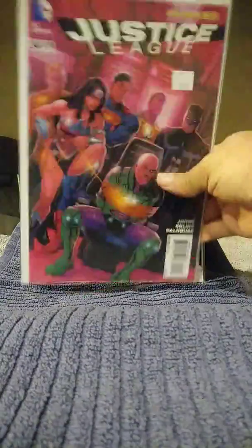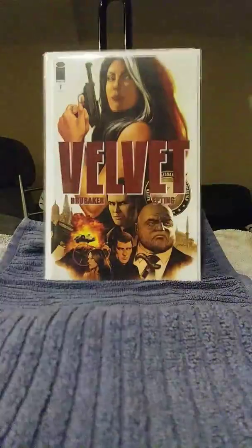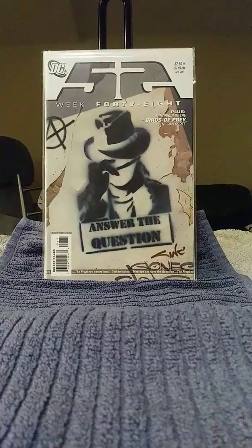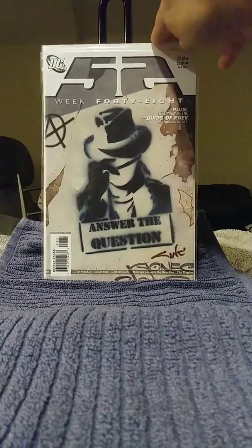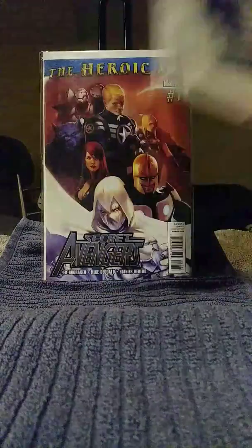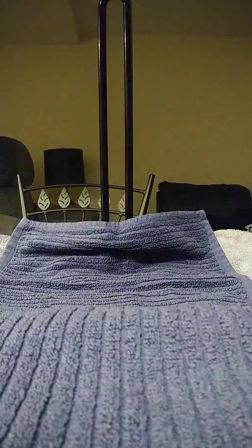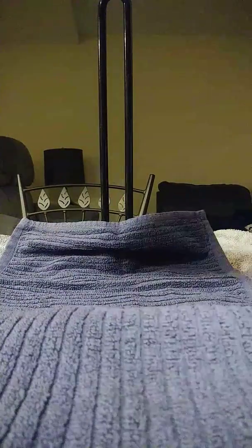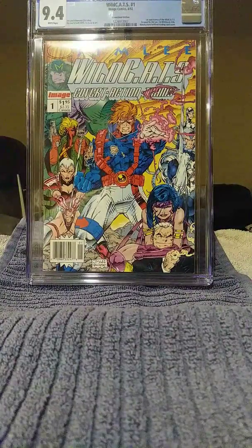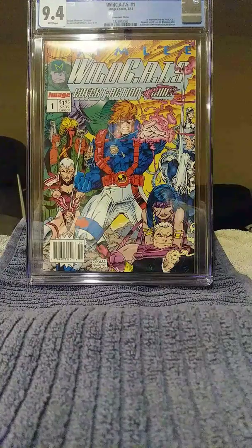I had to find out what the significance is of some of these books. Batman and Max. It was nice that he threw all these extra ones in. Velvet. This was pretty cool. Image. This probably has something to question. This might be significant. And it does say on the front there, Origins of the Birds of Prey. And Heroic Age, The Secret Avengers. The book I actually won was this, the slab with the Wildcat. And shout out to Seawater Newsstand. So where we gonna go from there?